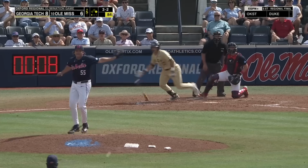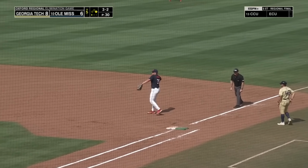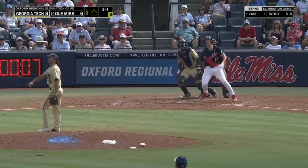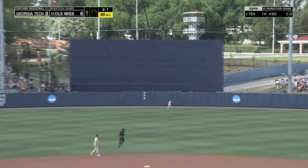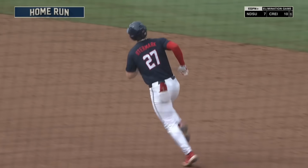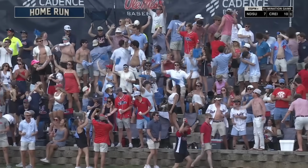3-2. Up the middle, could be 2. On the back for 1, and 2. Number of solo home runs this weekend. Utermark hits it well, out towards center field. Burris back, it's gone! A home run for Judd Utermark and Jay Walker.